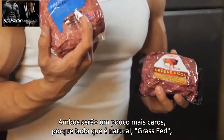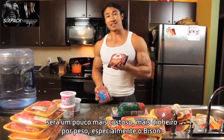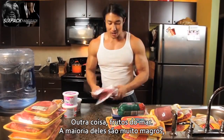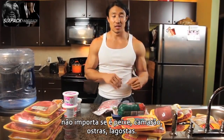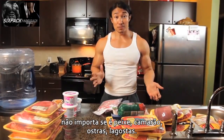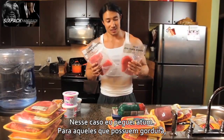Anything that's natural or grass-fed is going to be a little pricier, more dollars per pound, especially bison. I think this was something around $7 or $8 a pound. One other thing, seafood, right? Almost all seafoods are very, very lean, no matter if it's fish, shrimp, scallops, lobster, or in this case, ahi tuna.